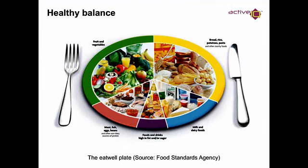Okay, healthy balance. So now we know what all the minerals and vitamins are all about. We have something called the Eat Well plate, and the Eat Well plate is something that was brought out by the Food Standards Agency, which is essentially part of our government here in the UK. And this Eat Well plate essentially tells us what we should be eating each day.